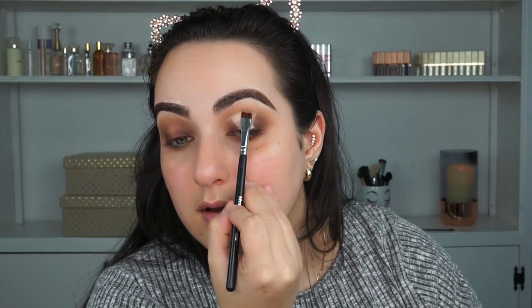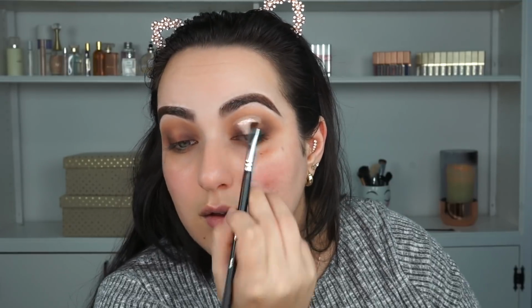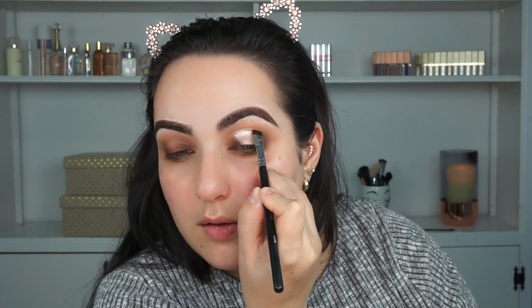I think to apply it, I'm gonna grab another flat brush. This is like the same brush I just used for the concealer, but a clean one. And I'm just putting the glitter on it, and we're going to tap it on. So I'm making it very intense right there at the top, and now I'm going to drag it down. There we go, just like that. And now we just have to blend this to make it look prettier.